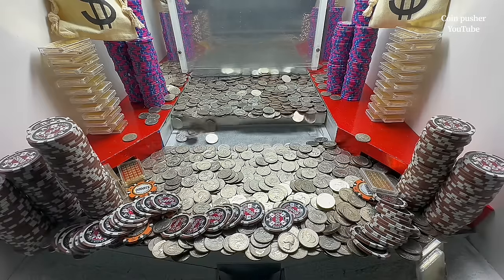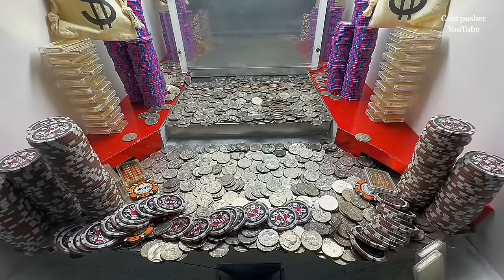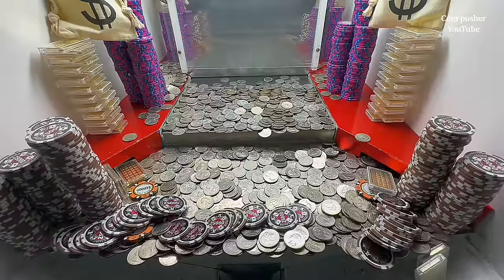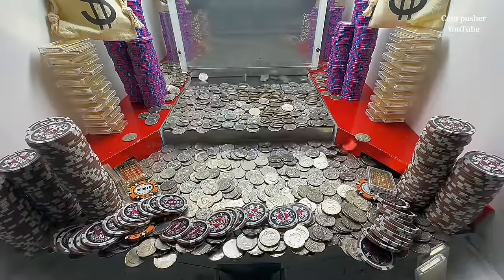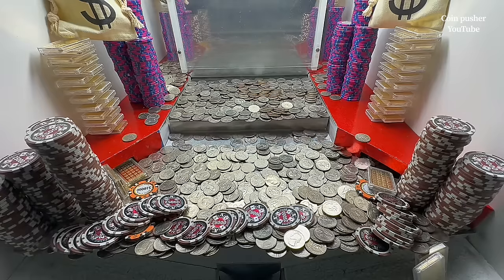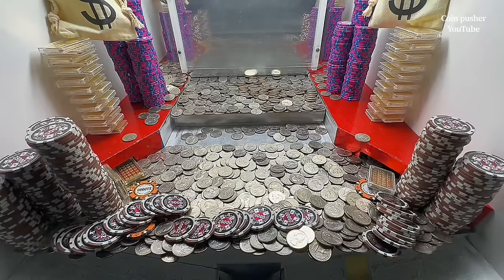Those $25,000 chips in the center are moving around an awful lot. Oh yeah, they're moving on up. Shouldn't be long now, I wouldn't think. Oh, the gold bars, they fell into the pay. They got stuck on the way down, but oh, there they go. Sweet.